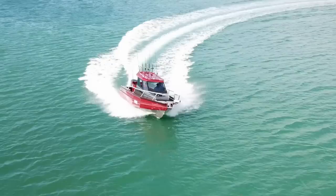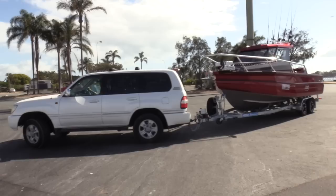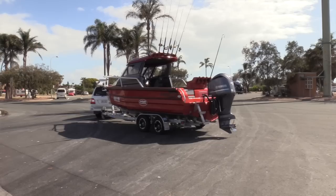Now, a lot of people might be a little bit afraid of towing a boat that's this long. What do you need to tow it and what weight does it come in on the trailer? It's just over 2.5 tonne fueled but with no gear. So we've got it sitting on a 3.2 tonne trailer. And really, if you had anything with 3.5 tonne towing, that's going to easily do it. We're doing it with the Landcruiser today. Really any of the new vehicles that have got 3.5 tonne towing would easily pull this big boat around.